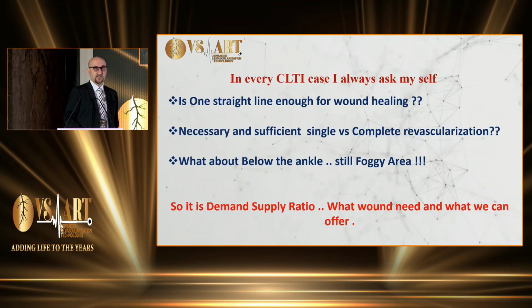In everyday practice, all of us are asking the same question for our cases. What shall I do with CLTI? Is one straight vessel enough for wound healing? What is necessary and sufficient, single vessel or complete revascularization? And what about below the knee? Below the knee area, even in our practical everyday work, is still a foggy area.